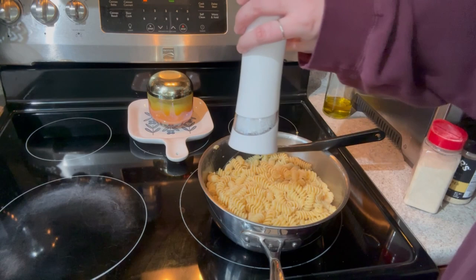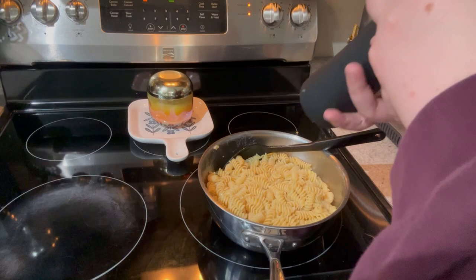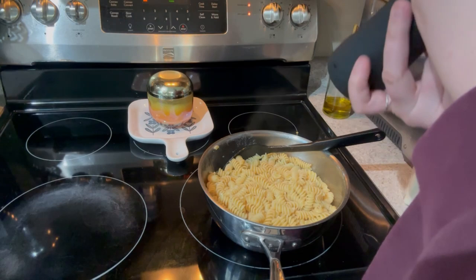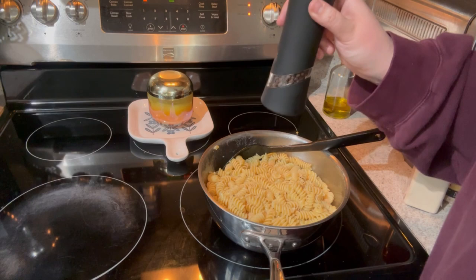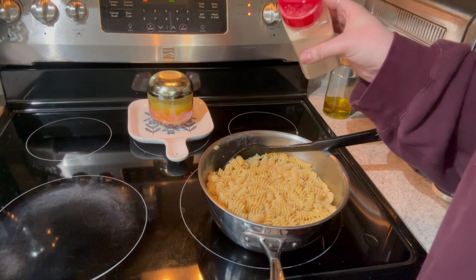And it may sound like a lot of salt, but I can guarantee you it is not. Barely anything is coming out. Oops. Whoopsies. All right, so now I'm gonna do my pepper. Oh my gosh, I forgot to put nutritional yeast last time. I already messed up, that's fine.